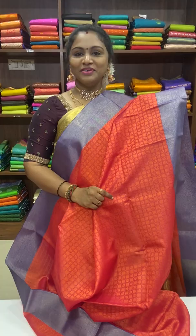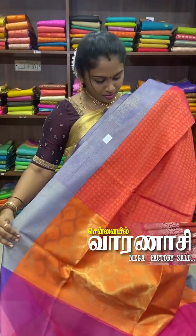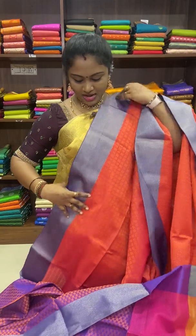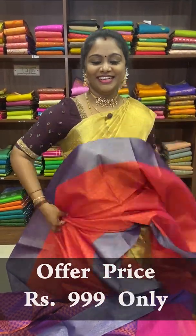This is saree number 14, full saree self-embossed, and this is tissue pallu and contrast blouse. Price only 999. Free shipping all over India.